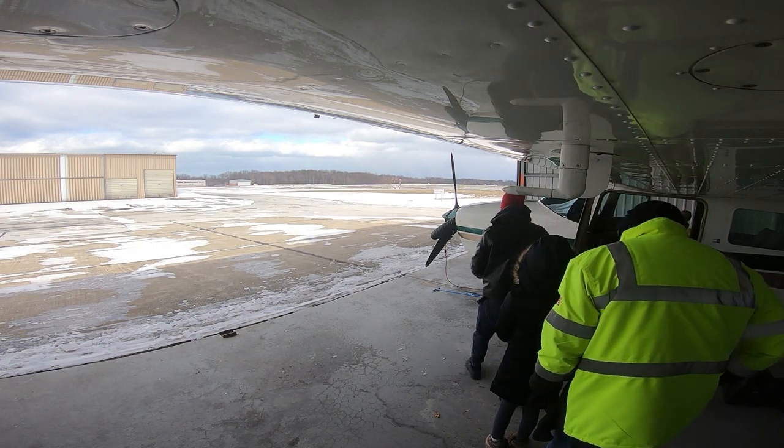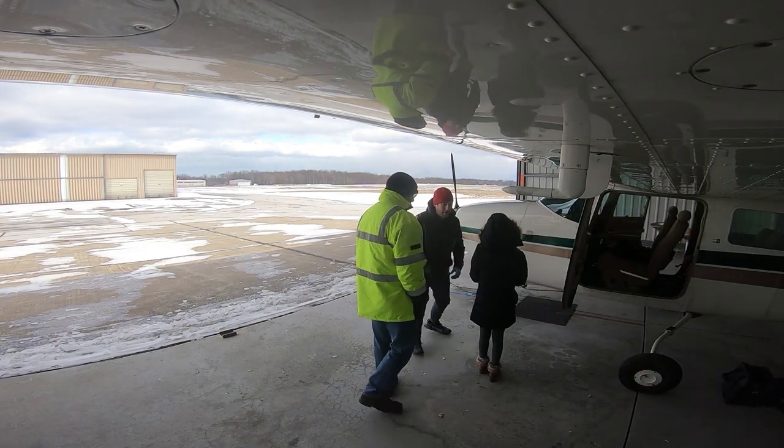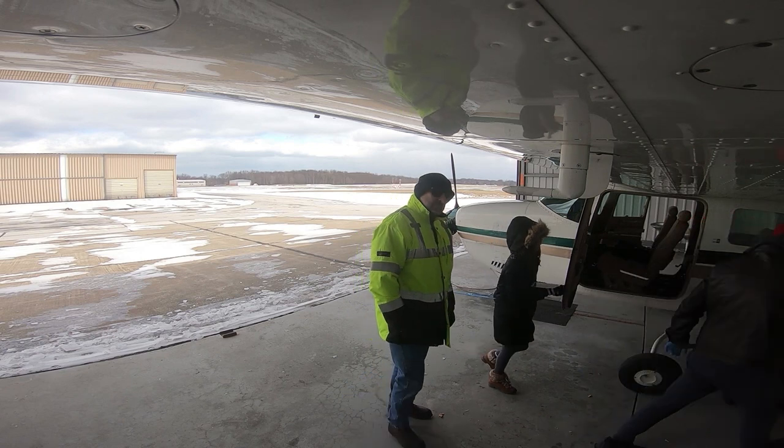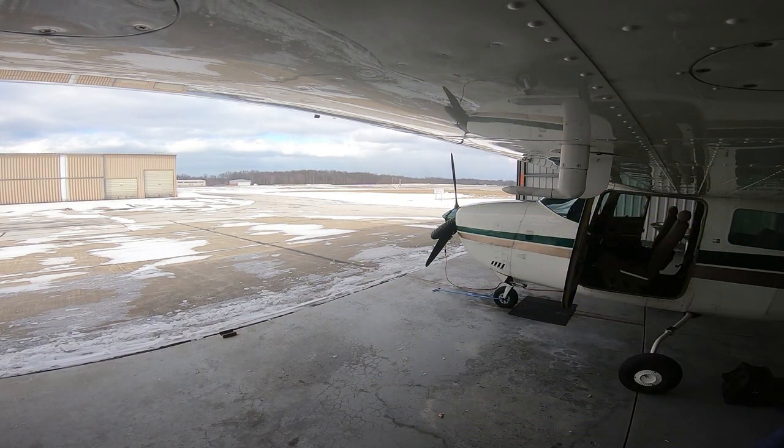Static source opening on each side of the plane. Actually, it's on the back of these ones. There's a vent right here, and that works with the pitot tube that I just showed you to measure both airspeed and also altitude. So let's check. Okay, door. That is over. We'll close that one. We'll get everything going.